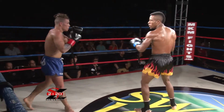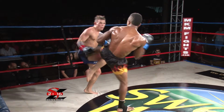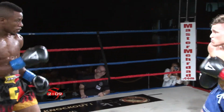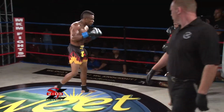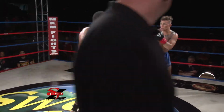You can see on camera that those legs are just red and bruised. Give it to Baldrige. He's coming back to fight. He's sticking with his boxing, going hard to the body and the head. Nice spinning backhand. He put up a great fight. Excellent. Both fighters fighting amazingly.